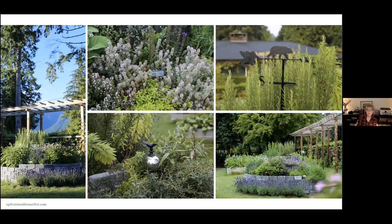Mine is actually in our front yard, far from the kitchen, ideally 10 feet from your back door. We can't do that because we have a patio there, and that's what happens in the city. You do these things where you can.